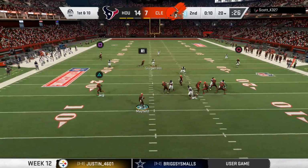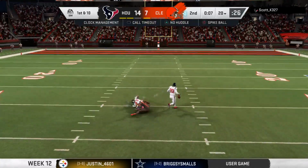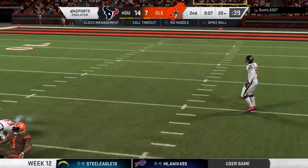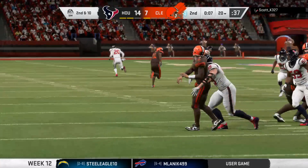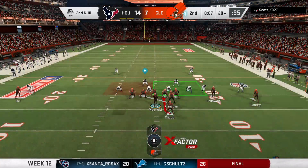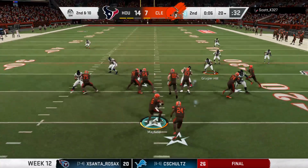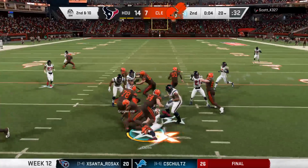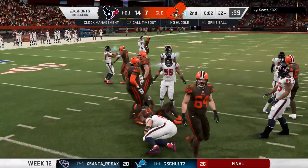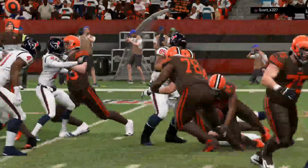Mayfield now, and going deep for Hill. He knocks the ball away, and it falls incomplete. He was looking for Tyreek Hill that time. That'll bring up 2nd down. After the incompletion, here's 2nd and 10 from the 20. Not wanting to take a chance this time, they'll keep it on the ground. And he'll just keep 2 hands on the football as he'll be taken down after a short pickup.